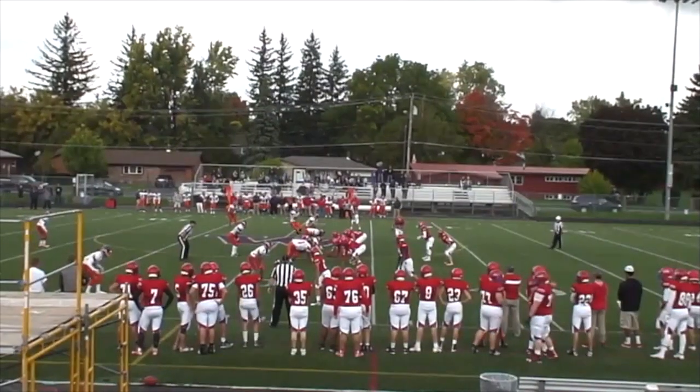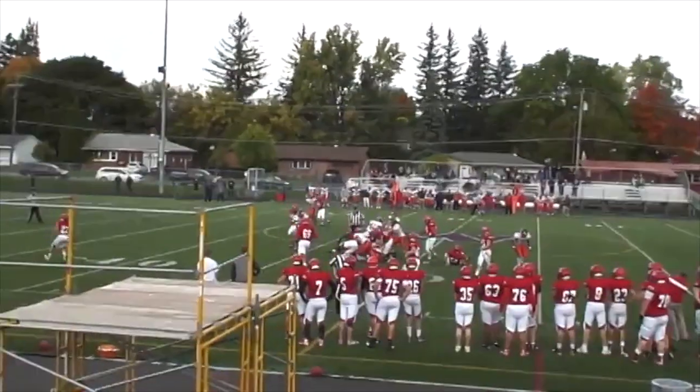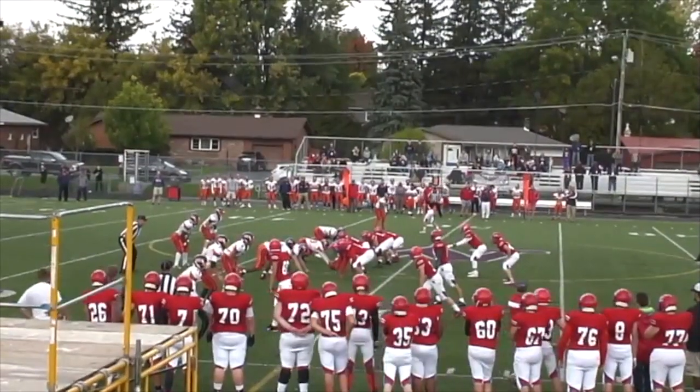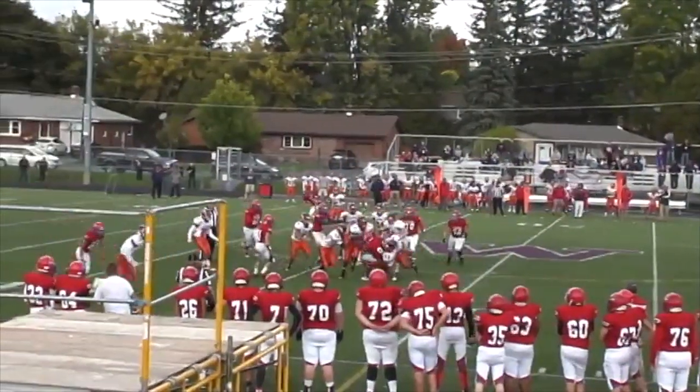Approaching the 6-minute mark, shotgun formation, Brown in motion. It's going to be a keeper by Montana. Wide receivers, Ben Blair out there to the right. Montana is going to take the snap, gives it to Devin Gauthier. No, it's a keeper by Pierce. Drag.